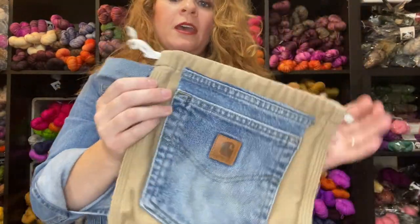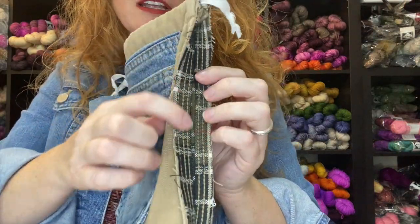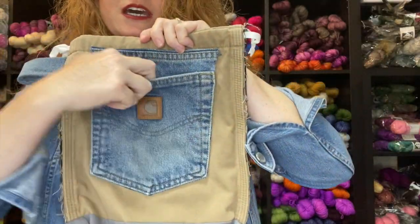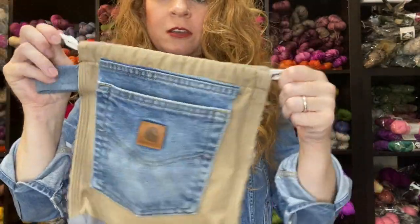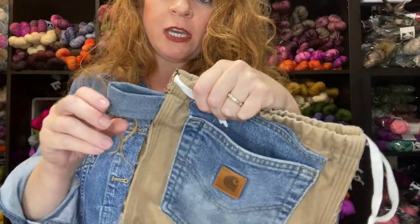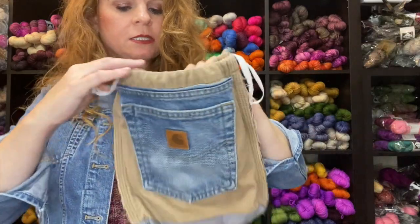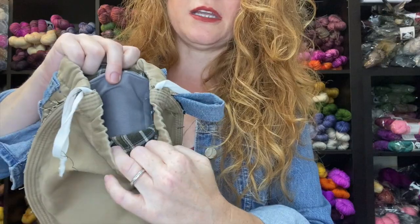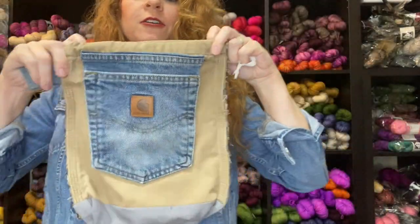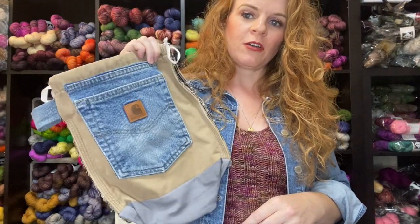Bag number three features really cool raw edges where you can kind of see the lining. And then it's got the jeans pocket, drawstring. It's got this cool jeans loop, so you could attach a carabiner with your keys or whatever. Again, heavy duty base. It's got another internal pocket, and then again the lining is the flannel of the pants. So bag number three. I thought these were really fun project bags, just kind of rustic.